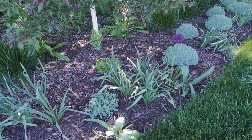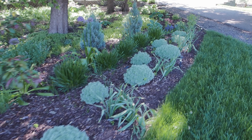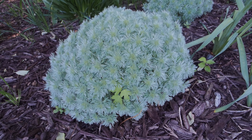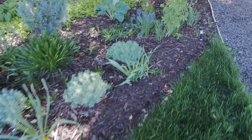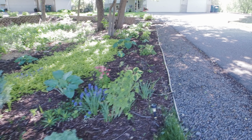And we'll just kind of go down the line here. That's a purple sensation allium. Only one came back this year. Those are just okay to me. We have these silver mound artemisias here. They look like little clouds. They look great in the spring. They can sometimes get a little leggy in the summer, but I'm going to try to give them the Chelsea chop this year, so we'll see what happens.